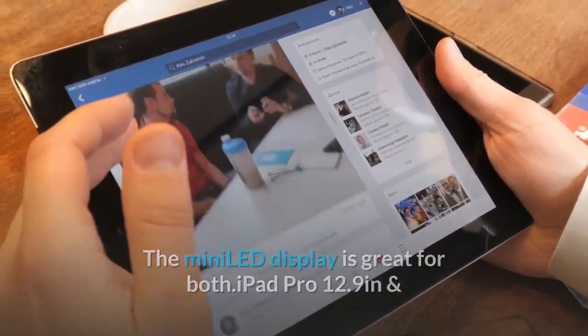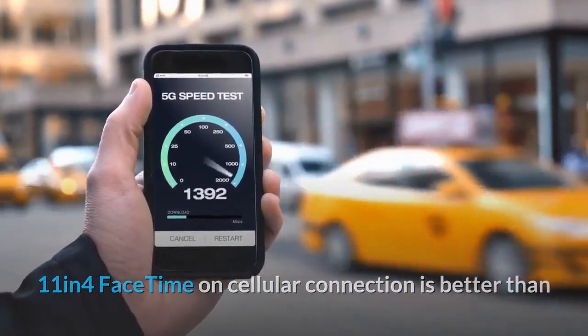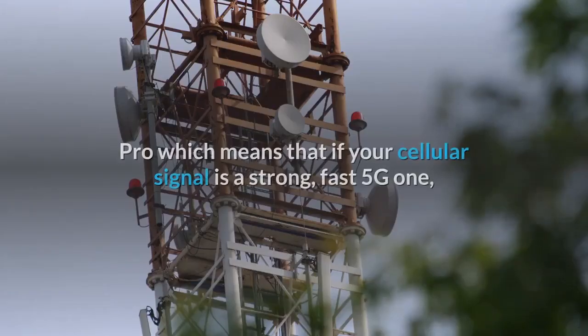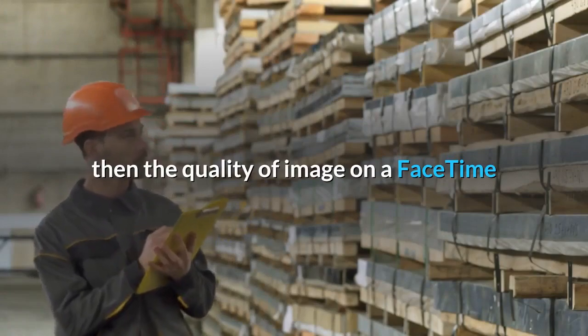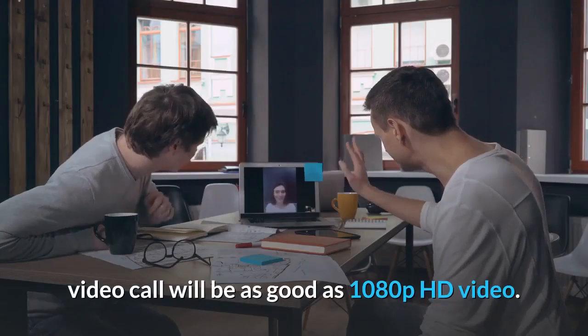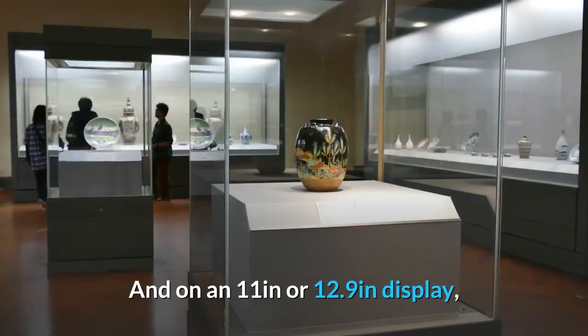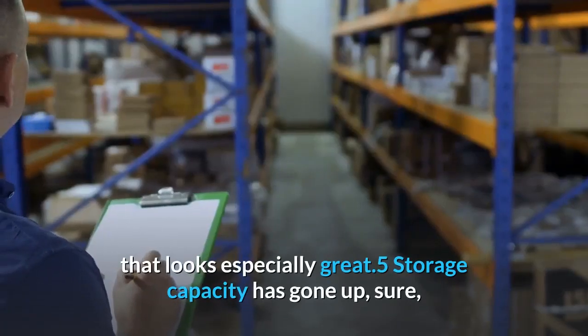4. iPad Pro 12.9 inches and 11 inches for FaceTime on cellular connection is better than ever. That's down to the new 5G capability for the new iPad Pro, which means that if your cellular signal is a strong, fast 5G one, then the quality of image on a FaceTime video call will be as good as 1080p HD video. And on an 11 inches or 12.9 inches display, that looks especially great.